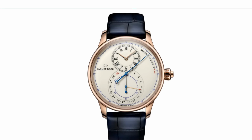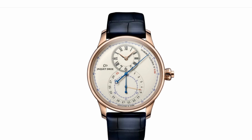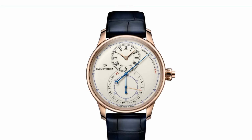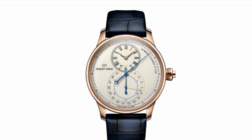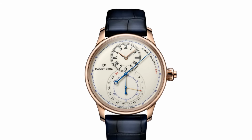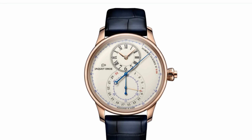The next piece to speak about is a new chronograph from Jacquet Droz, which I think presents a very interesting option if you want a luxury chronograph which is automatic and has a very interesting operation and display. Now, there are actually two versions of this watch being released, one limited edition and one which isn't a limited edition.